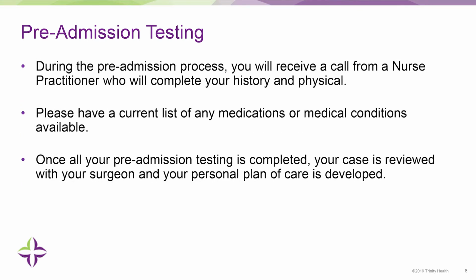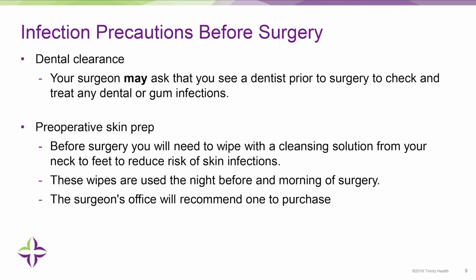During your pre-admission process, you will receive a phone call from the nurse practitioner who will complete your history and your physical. When they do call, just make sure you have a current list of any medications that you're taking or any medical conditions that you have. Once your pre-admission testing is completed, your case is reviewed by your surgeon and your personal plan of care is developed.